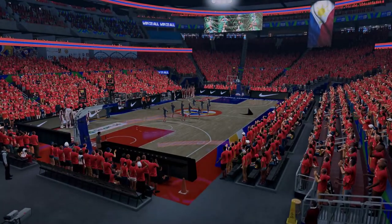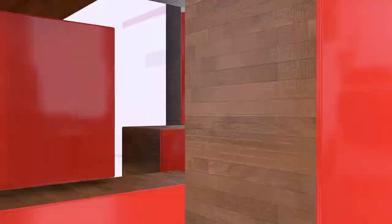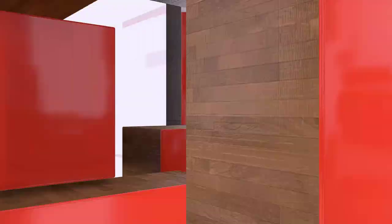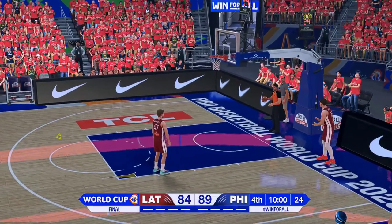And while we can now, let's take a look at today's State Farm assist of the game. And he sliced the D wide open with this feed. They had no chance to prevent that basket. That's an unguardable pass, flat out. Give him credit for possessing that type of vision.